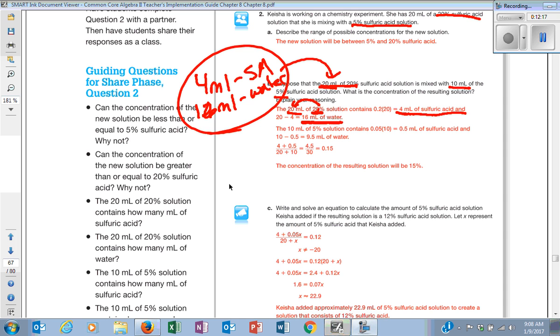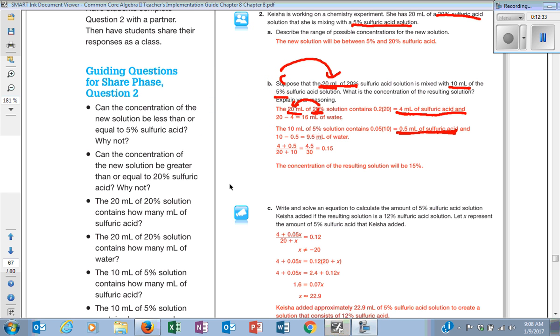Now, she's going to do the same. We're going to think about the same thing with the 10. She's got 10 milliliters of 5%, so she's got 0.5 of the sulfuric acid for this, and she's got 9.5 of the water. Now, what would happen if she adds those together?